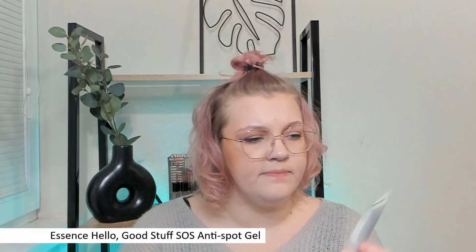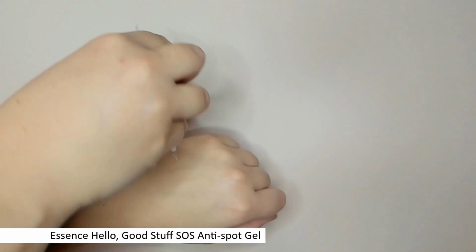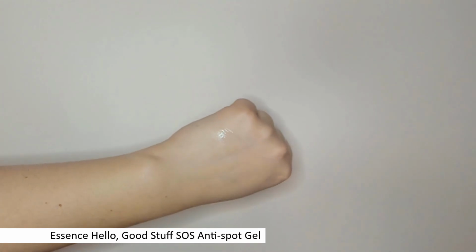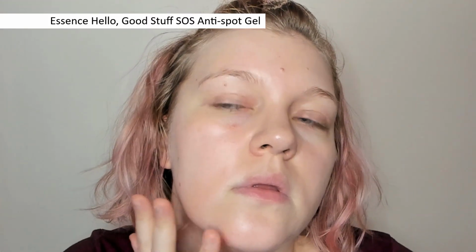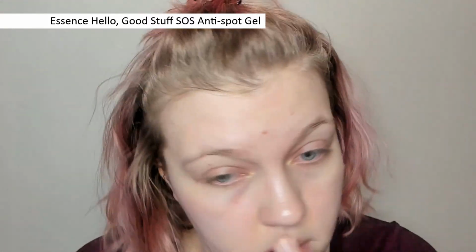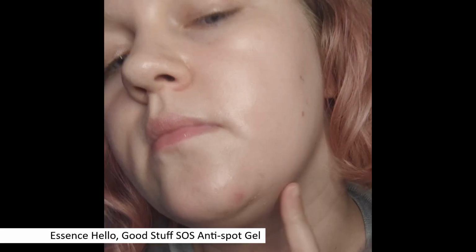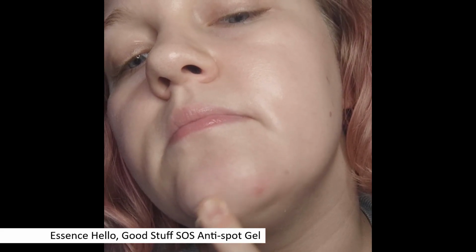Again, it is vegan, and I don't usually gravitate towards this kind of product, but I bought it when I had a really bad spot on my chin, and it was one of those really deep ones. It was very painful. I have some residue here, but you can barely see it now. And it was just so annoying that I just thought, you know what, might as well give it a shot because I knew I'm going to be making this video. I was a little bit confused about the ingredients.